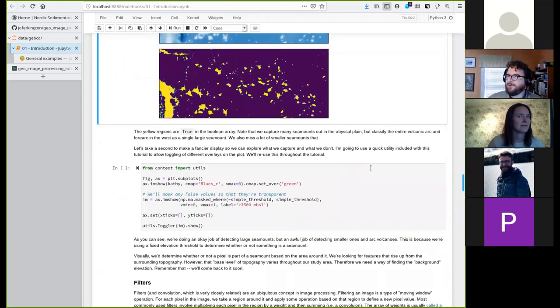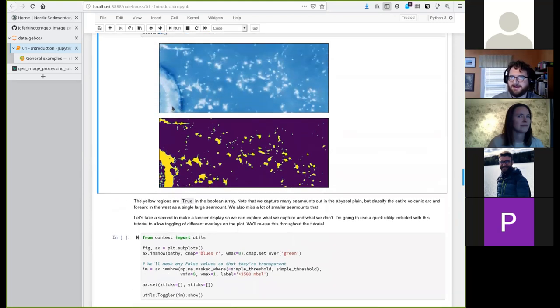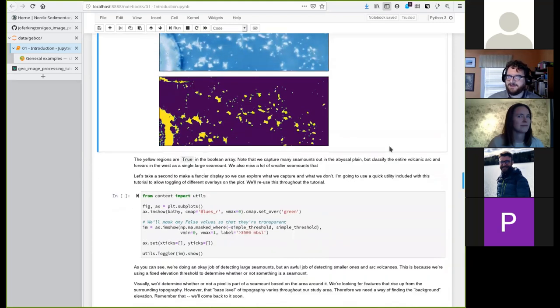One of the key issues here is that we're classifying this entire volcanic arc as a seamount. And really everything goes up here. We get higher in elevation all through here. So one of the simplest things we might do is, instead of using a constant elevation, we check a threshold above some reference, but that reference might be based on where we are. So instead of the same elevation everywhere, we'll change that elevation. We'll use a higher elevation for the fore arc and the arc, and a lower elevation out there in the abyssal plain.